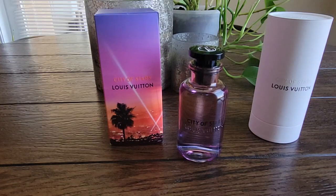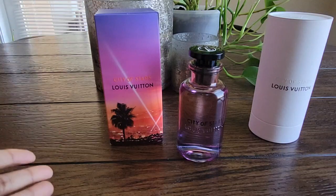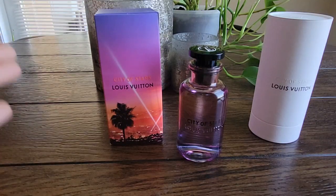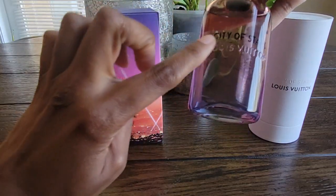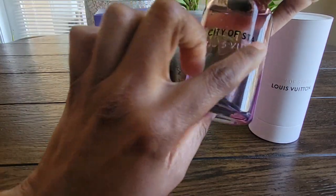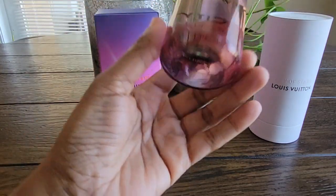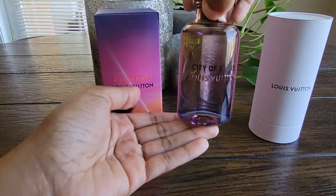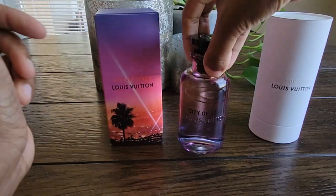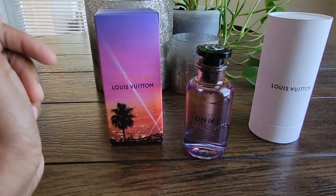So what made me really want to try City of Stars, and it's not just how beautiful the bottle is, and it really, really is absolutely beautiful. It's got City of Stars printed in black, and then it's got Louis Vuitton raised on the front. And you can get this engraved at the store. They offer that service. It's free. They said it takes about 10 to 15 minutes, and you can just kind of walk around the store while you wait for it to get done.